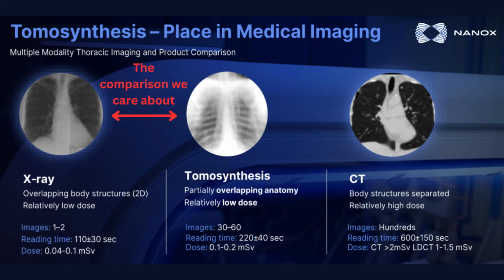Partially overlapping tomosynthesis, or known as our Nanox.ARC, is a type of imaging that takes multiple X-ray pictures of the body from different angles. These images are then processed to create a series of slices that can be viewed sequentially. And this technique reduces the overlap because it separates the structures into different slices, supposedly giving the radiologists a clearer view of areas that might be obscured in a traditional 2D X-ray system, so our traditional X-rays. However, some overlap can still exist between the slices, but it's significantly less than in a standard X-ray.